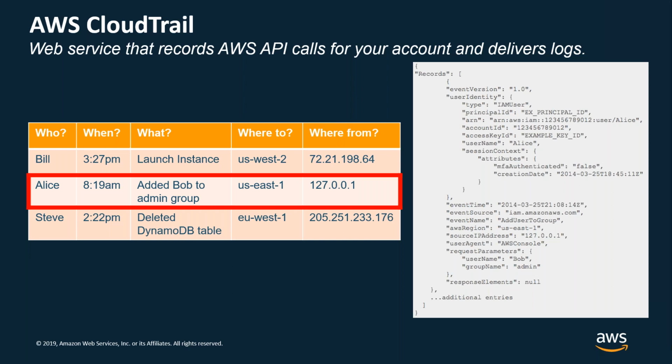CloudTrail gives you more visibility into API calls. Who made the API call? When was the call made? What was the API call? Which resource was acted on in the API call? Where was the API call made from or made to? You can find all that information in CloudTrail.